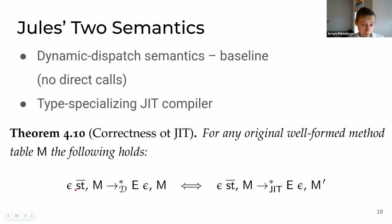And so how does the initial program look? The environment is empty, and it has a bunch of statements to execute, and it runs to the empty set of statements and the environment. So the result will be the same, but you will notice this little prime on the method table. The second component of the configuration is the method table. The dispatch semantics, the baseline one, does not modify the method table. The JIT semantics, it does.